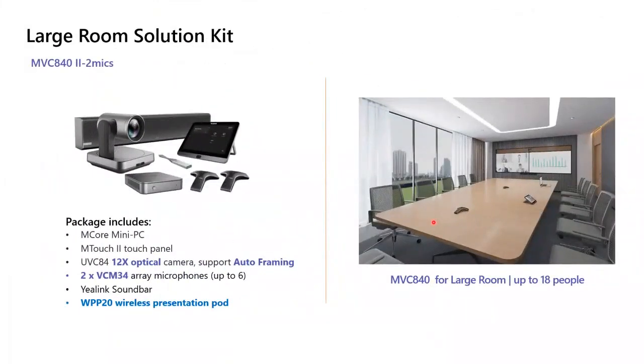The large room will come with 2 to 4 wireless mics, wired mics. You could go up to 6 mics, so that's also an upgrade from 4 mics. You could go up to 6 mics right now. The system comes with 2 mics.